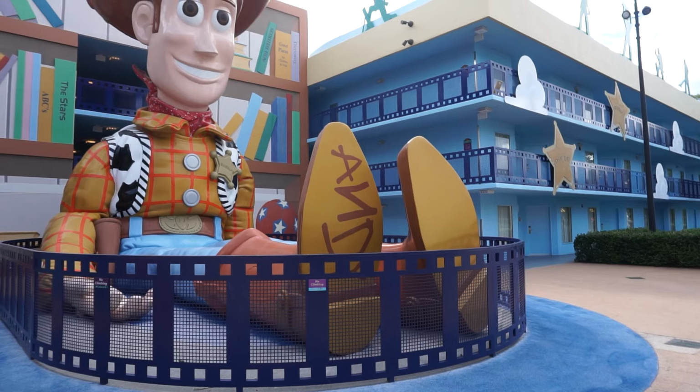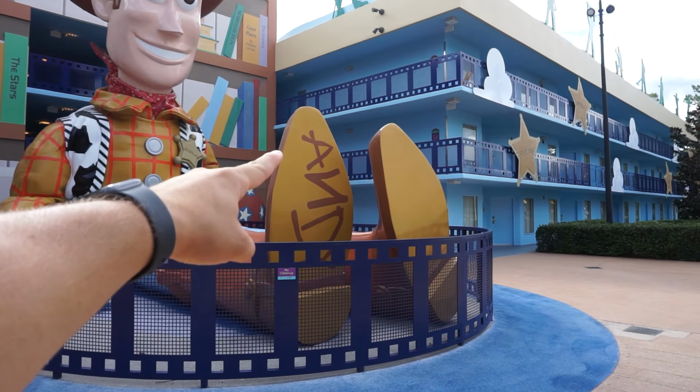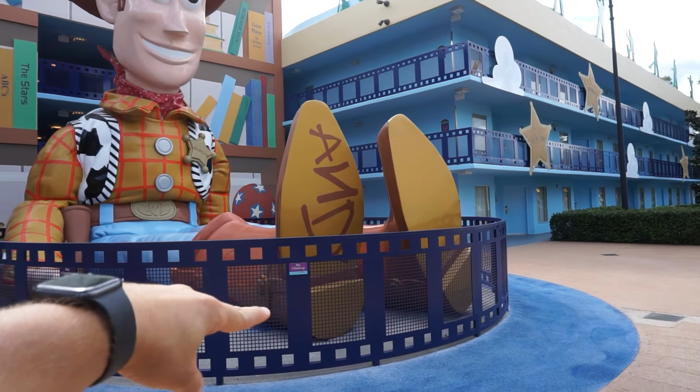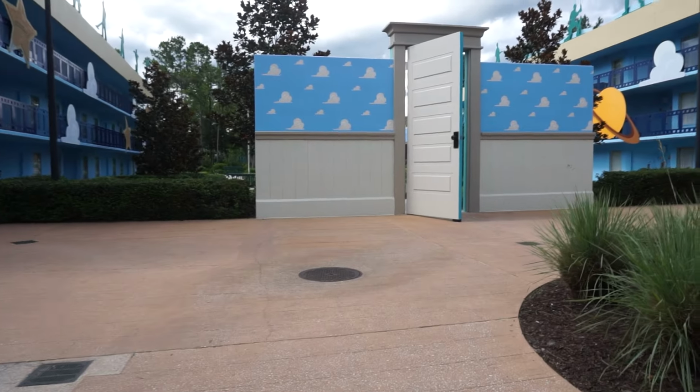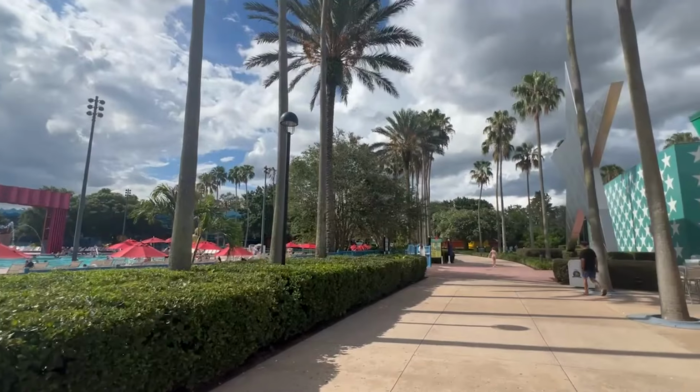So kind of in a nutshell for the Toy Story area, that's pretty much it. It is really just two main buildings here, but we have a lot more to explore, so let's go. I just realized as I'm heading on out now, Woody's foot says Andy. I like that. The OG, the original. Because all the Toy Story 4, I believe it was, that says Bonnie now.